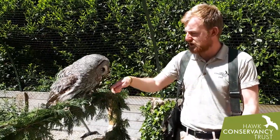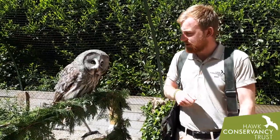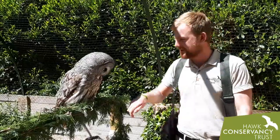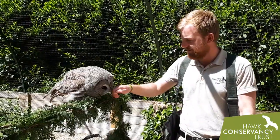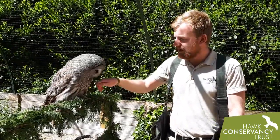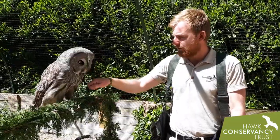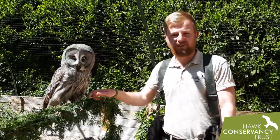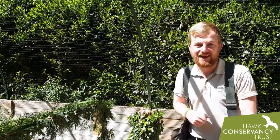And there have been studies shown that these birds actually can travel distances of over 600 kilometres in the space of a few months, which is extremely impressive, I think, especially for an owl. And don't let her size deceive you. They're quite a large species of owl when you look at them. However, they're all feather. They're like a Class A flying duvet, I like to say.